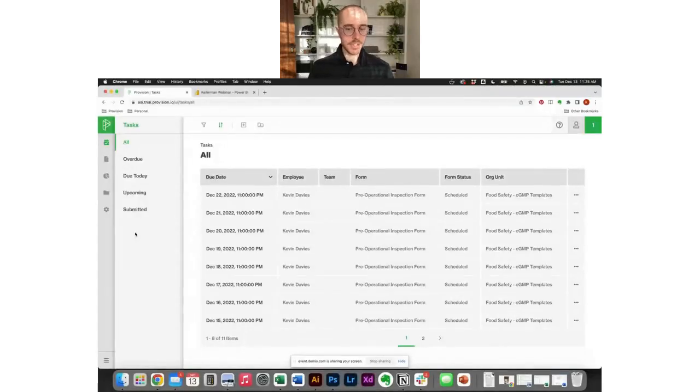Perfect. So this demonstration currently is being done from a laptop, but Provision is a cloud application that's used in a web browser. So you can use Provision from any internet connected device. We have clients who use Provision most commonly on tablets, but it can also be used from phones, from desktop or laptop computers, and those can be any brand. It doesn't require any download from any particular app store.